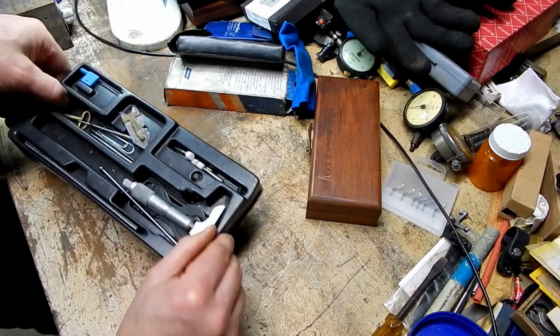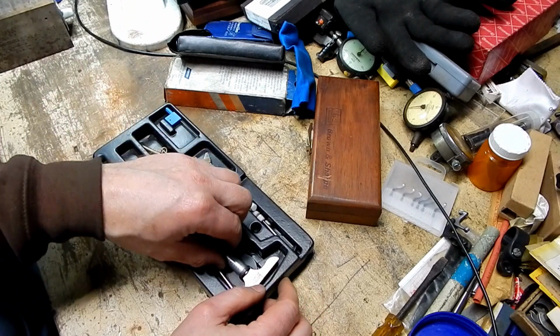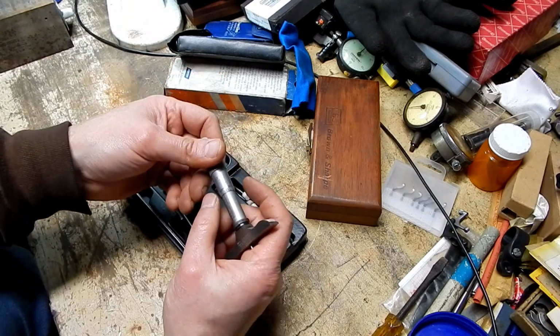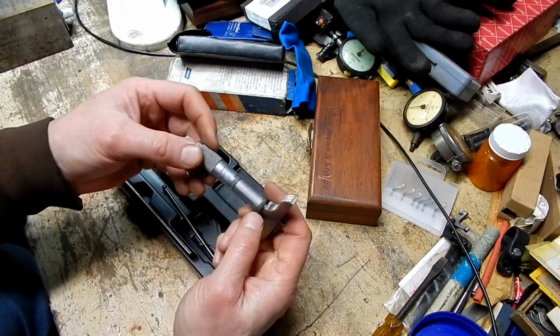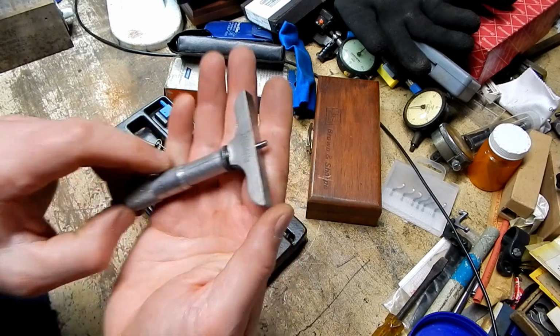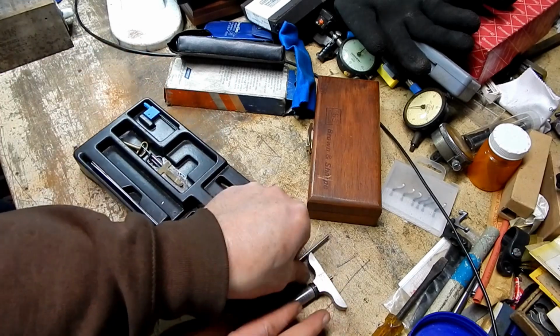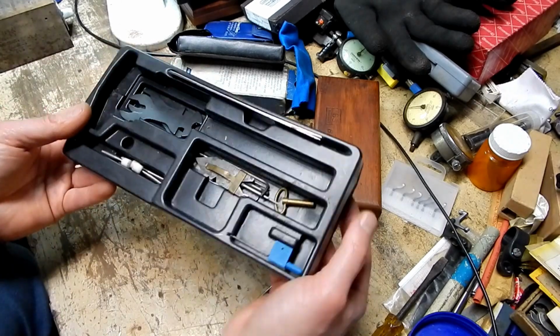disappointment was the so-called Starrett depth micrometer. Yes, it is a Starrett depth micrometer. But the problem we have with this little Starrett depth micrometer, my friends, is that there is one rod in it and one rod in this tray. And this tray isn't even for a depth micrometer.